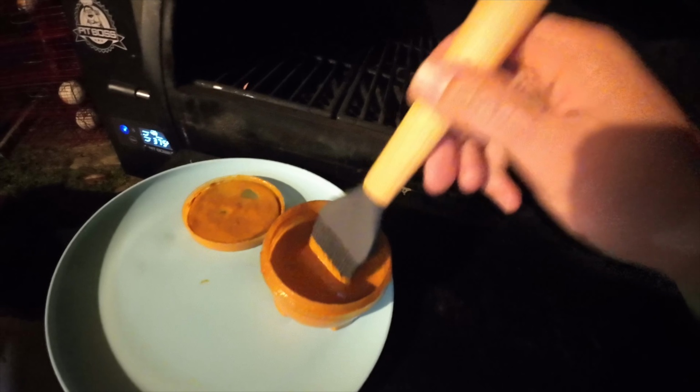So the fillets are ready to flip. I'm gonna go ahead and flip them, hit them with this glaze, close it back and give it another 5 to 7 minutes. They should be ready to go. Oh yeah, look at that. That looks fantastic. I'm gonna hit it with a little bit of this glaze, just enough for it to make a nice sticky, tasty glaze on the outside, and that's it. I'm not gonna go too heavy on it. So we're just gonna dip it with my little brush there.